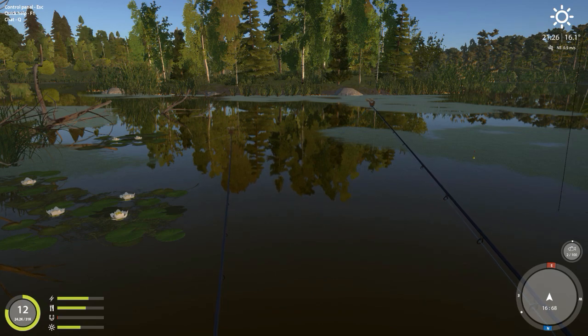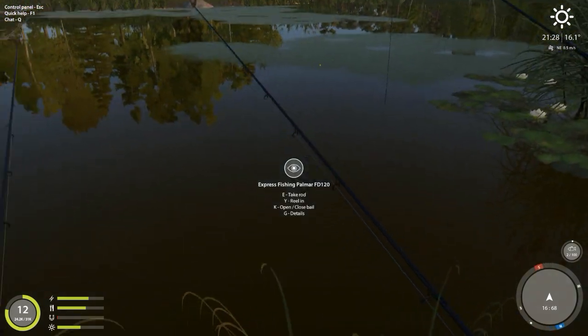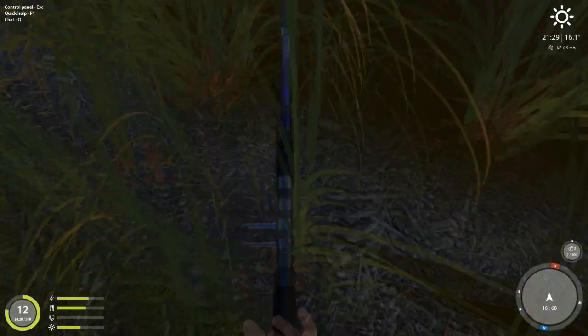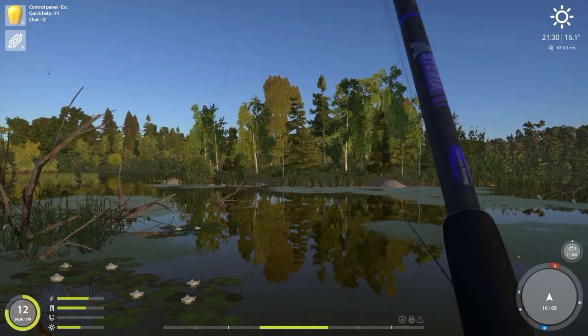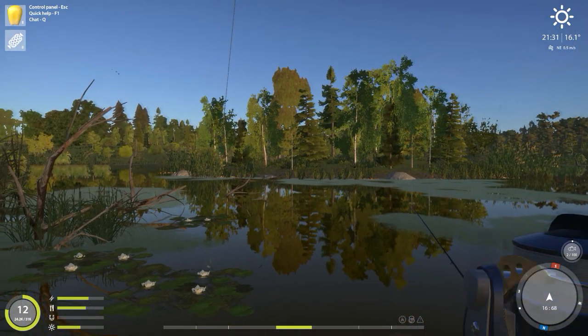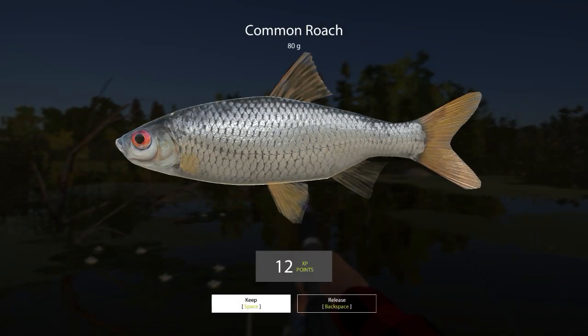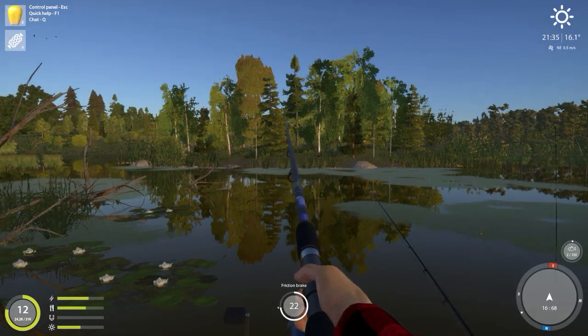Okay, I don't know which one it is. Still can't tell. I think it's this one. Yep, it's this one. Alright. He isn't big, and it's probably why, like I told you. Yeah, he's tiny.